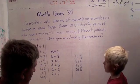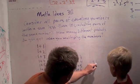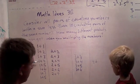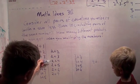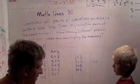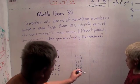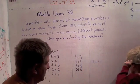So what should we start with? 1 plus 5. Well, we're doing 4 pluses. We already have a 4 plus 1. We already have a 4 plus 2. We already have a 4 plus 3. So we should start with a 4. 4 plus 4, which is 8.